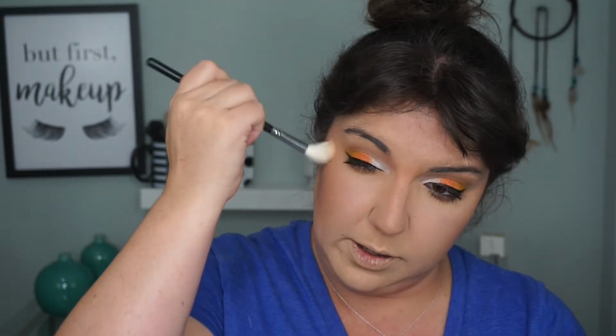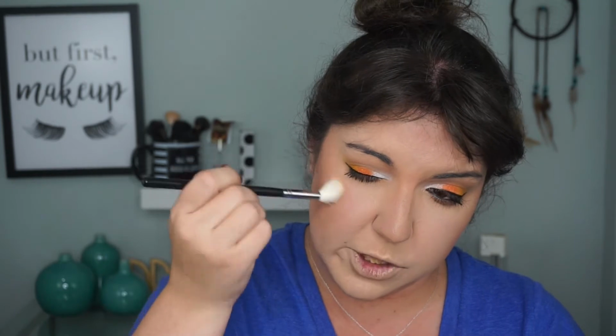And then for highlighter, I'm gonna use a little bit of the Wet n Wild Crown of My Canopy highlighter. These are great for the price. I'm just gonna add a little bit of highlight in my upper cheeks. Pop a little of that on my nose and Cupid's bow.